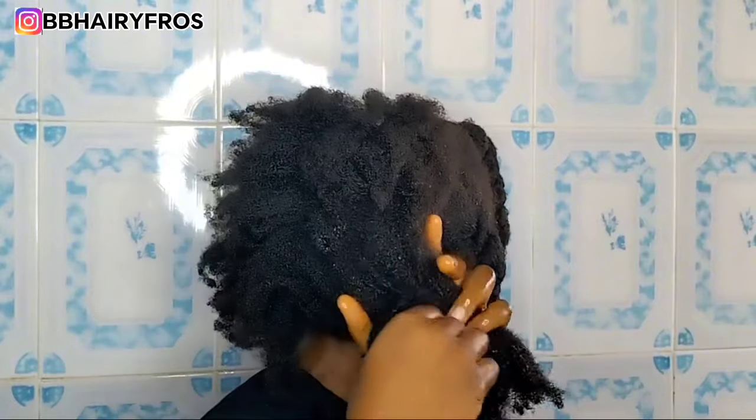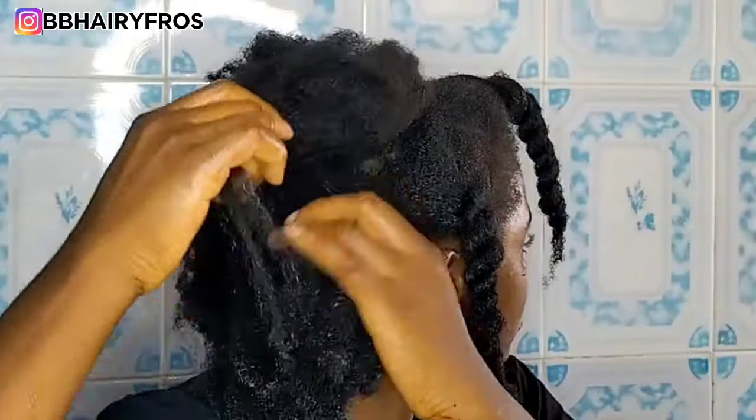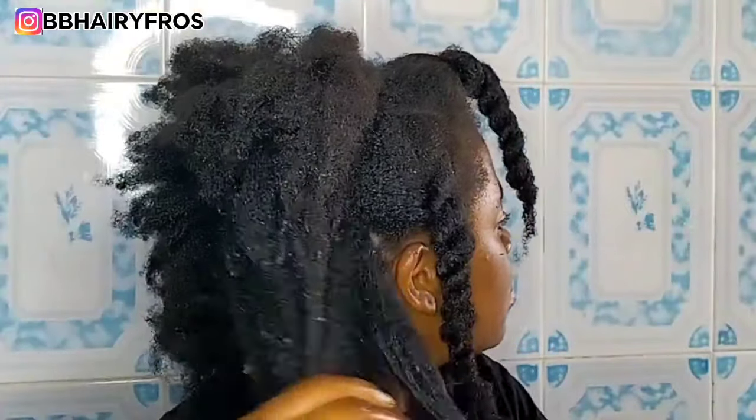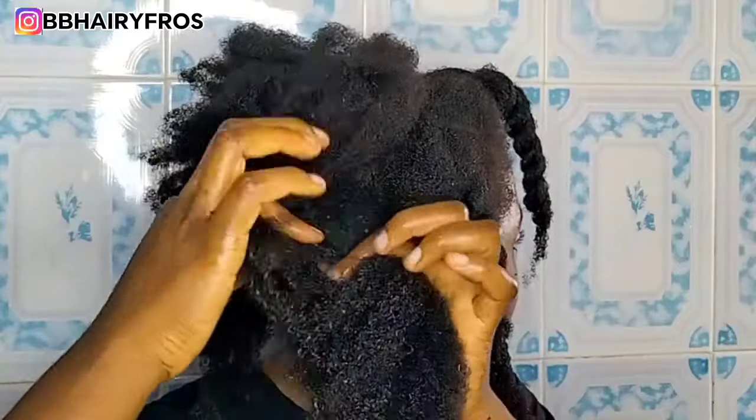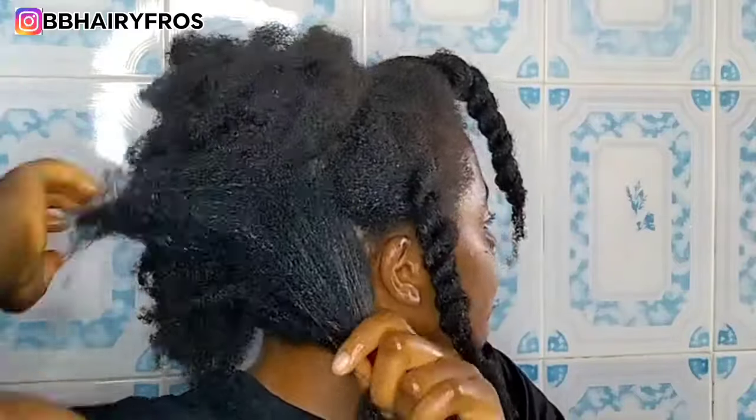Now spraying water is just to help trap in moisture and as well make the hair soft and well hydrated. Okay, this is me handling this part of my hair. As you can see, I'm trying to detangle my hair because you have to be very patient with natural hair.